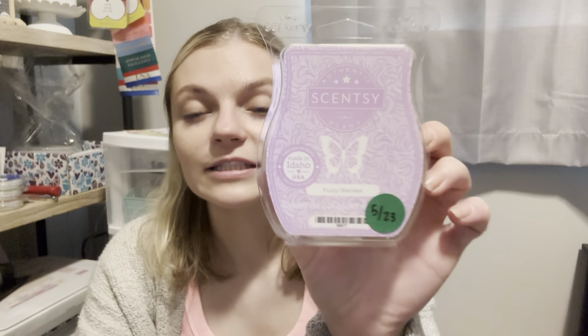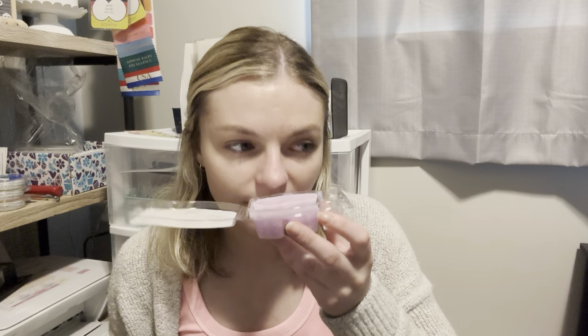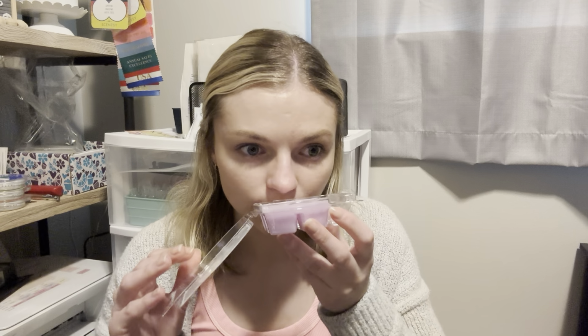First, we have Fuzzy Blanket. And this one on cold, I was like, ooh, I don't know. This one people rave about, if you will. I feel like this one's fairly popular. On cold, I get a lot of Stargazing. If you remember that scent, it was a scent of the month a couple years ago, and it was not my favorite. I feel like it comes up in clearance every now and again because a very specific set of people like that one. And it was giving me that kind of smell, very similar on cold.